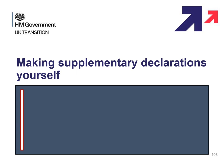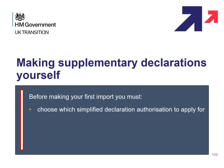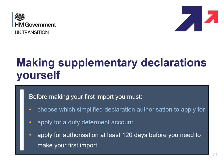If you decide to do them yourself, before making your first import, you must choose which simplified declaration authorisation to apply for, entry in declarant records or simplified declaration procedure. Apply for a duty deferment account to pay any customs duties and taxes owed. Apply for your authorisation as soon as possible and at least 120 days before you need to make your first import.